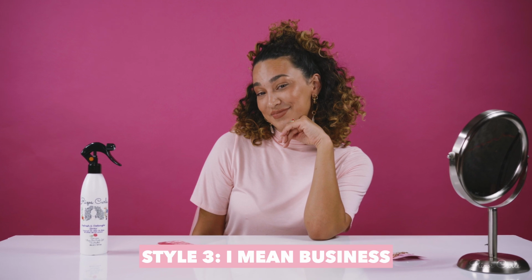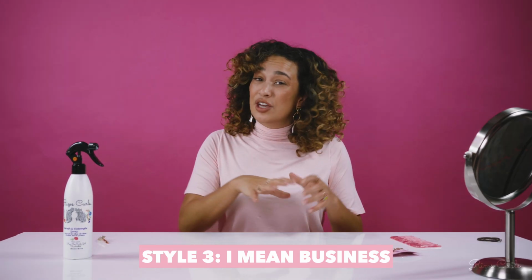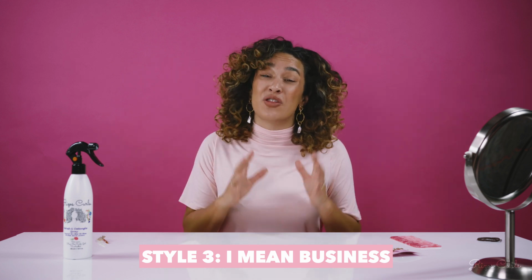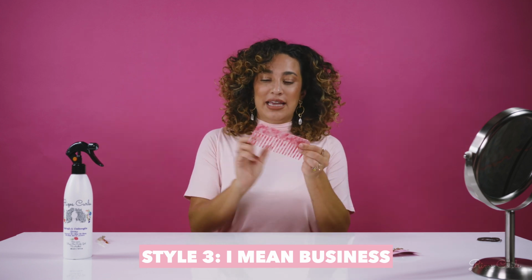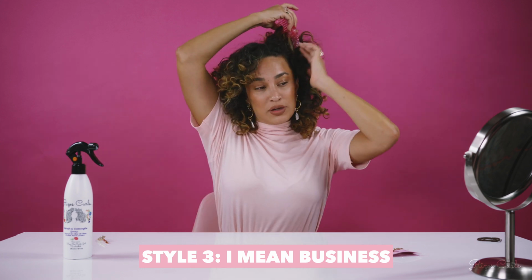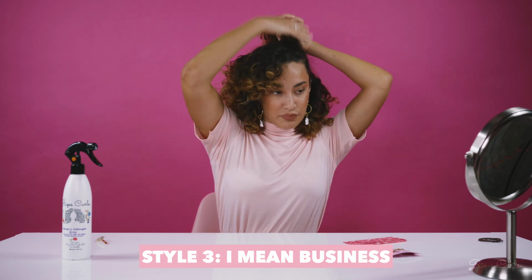Hairstyle number 3. This hairstyle is perfect when you mean business. You really need your hair out of your face because it's one of those days, you know? So here it goes. This is gonna be the half up, half down. I like to take my Rizos Curls comb to kind of create a little part. So I'm gonna do half up, half down.